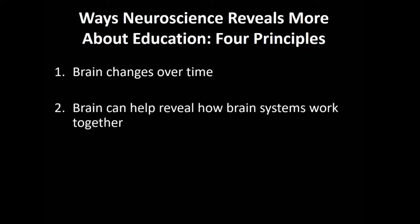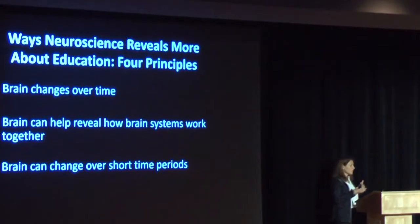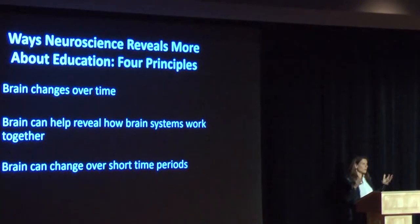Studying the brain can help reveal how brain systems work together. So not just what's going on in this part of the brain or that part of the brain, but how does this part of the brain talk to that part of the brain, for example. Another thing is that not only does your brain change as you're getting older, but it also can change in very short time periods. For example, there are studies that show that, over very, very short time periods, the brain can actually be modified over hours or even minutes. You can see changes in the brain.